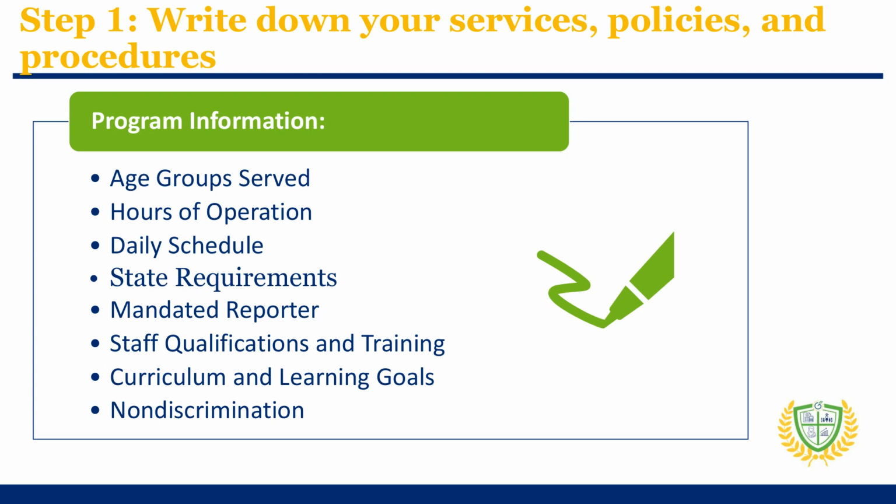Staff qualifications and training. Provide an overview of the qualifications, credentials, background checks, and first aid and/or CPR certification required for everyone involved in caring for children. If you are a family child care provider, list who else might care for the children and under what circumstances. Curriculum and learning goals. Detail your educational program, including learning objectives, developmental activities, and any enrichment programs. Non-discrimination. Clearly share your non-discrimination policy.